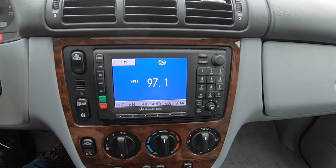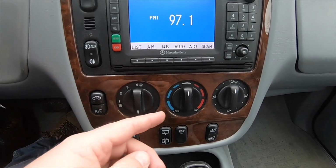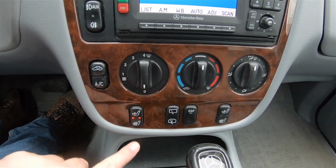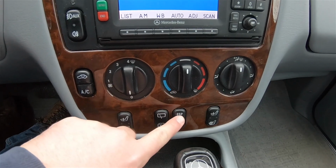And down below, very easy to use climate controls. You have your recirculating AC, fan speed, climate control, and your panel distribution. Heated seat controls below, your rear wiper washer control, electronic stability control, as well as your passenger side heated seat control.